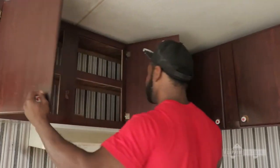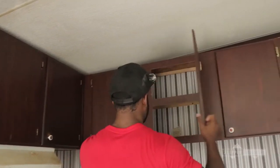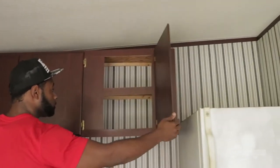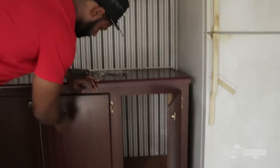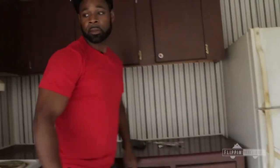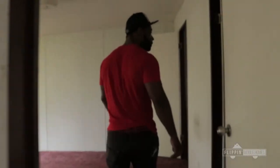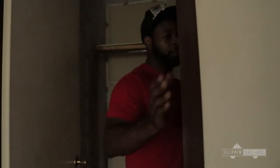It's not up there. And if you can't find it in the kitchen, it may actually be in the master bedroom closet or the pantry if you have one. No data plate here. Let's look over here. To the bathroom real quick. And here we are. Let's take a look at this data plate here.